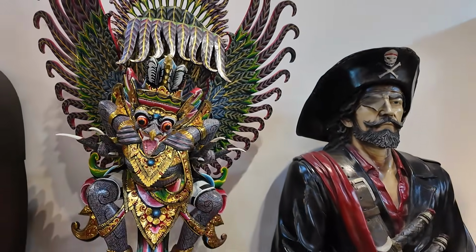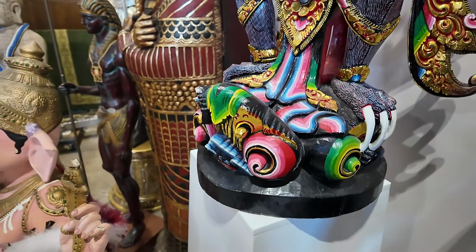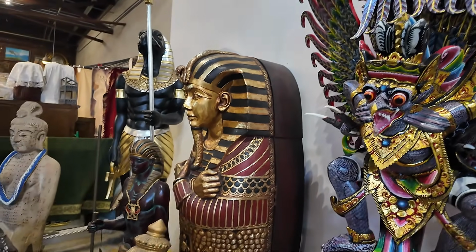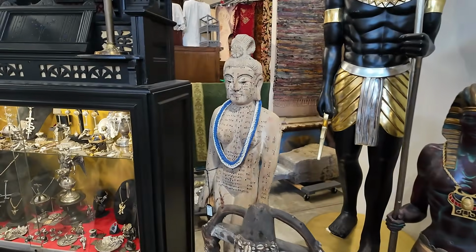Big teeth, and the freakiest thing is these giant toenails coming down. Those are not talons, those are toenails. That is a crazy, crazy piece right there. I don't know how much it is or where you would put it in your house if you wanted it, but again, it's here if you do.